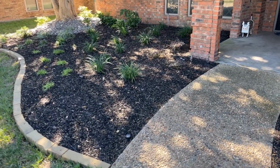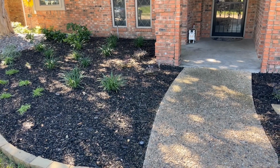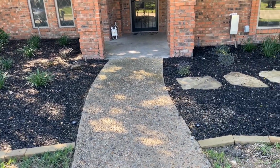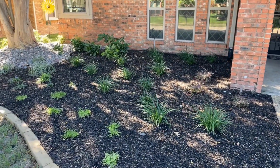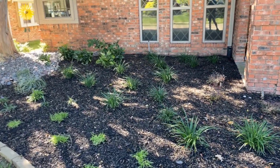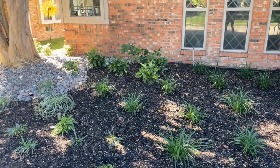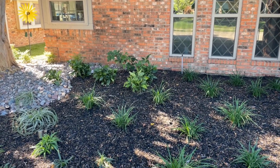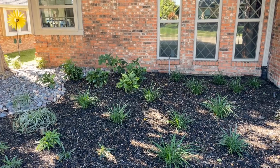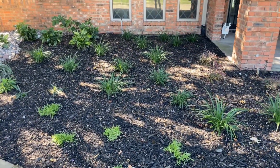And then we left spaces. This was installed in late summer, so we didn't have any annuals to put in, but we will put in annuals on either side. And then we continue the pattern that we used over on the right-hand side. We continue that on the left. Those again are gold dust Cuba in the back. Those were actually original here. We just cut them back because they were looking kind of rough from the summertime. But we have the ice plants and the giant liriope.